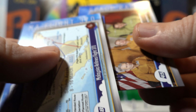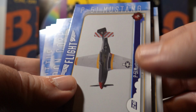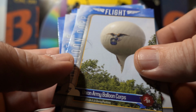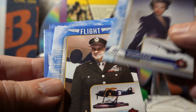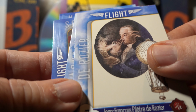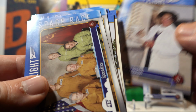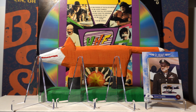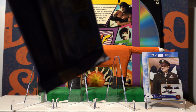and, alright, Malaysia Airlines Flight 370, P-51 Mustang, Union Army Balloon Corps, Jacqueline Auriol, James Doolittle, the Doolittle Raids, Jean-François Pilâtre de Rozier, forgive my pronunciation, Mary Jackson. I'm not sure if any of these are short printed, print run on the back. Sometimes Historic Autographs likes to put the short print runs on the backs of these so that you can kind of know the number of the cards. Sometimes they do that, sometimes they don't.